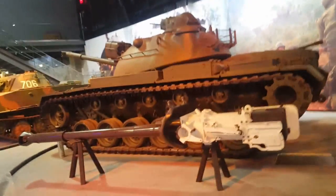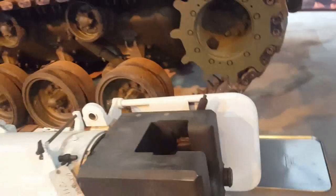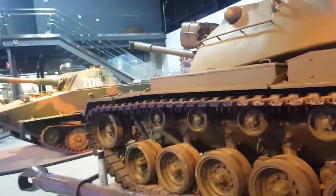Walker Bulldog. 90mm cannon off of an M47. Sadly, this used to be a demonstrator that had an operating breach and would throw ammunition in, and ATF said you had to seal it, which is really bloody annoying.